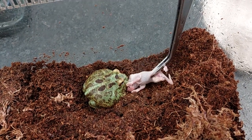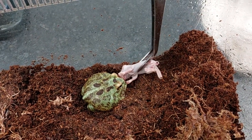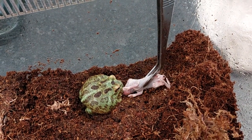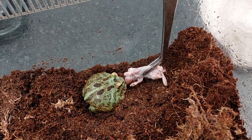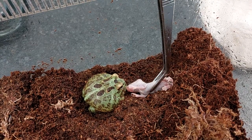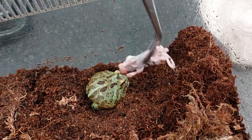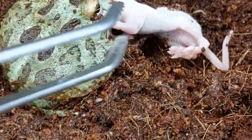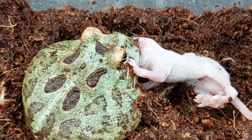Come on, buddy. Yummy, yummy, mousy. Yummy, mousy. No? Come on, buddy. No, maybe tomorrow. Oh no, next week. He had it. I tried him one more time without the camera on. I put it at the corner of his mouth and he's bit it. Fantastic, fantastic. First feed. Call me Mellow Yellow.